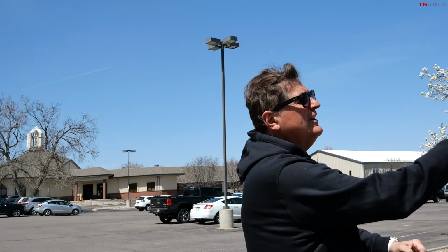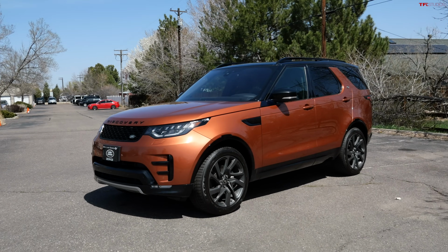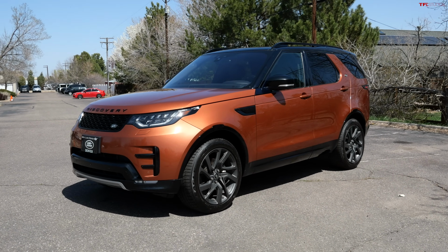off-road and we're going to prove just how good this car that many of you will disregard as being boring and being, you know, kind of the car you take the kids to school in is indeed one of the better, if not one of the best off-roaders out there. So here it is. I just bought this. It is the 2018 Land Rover Discovery.